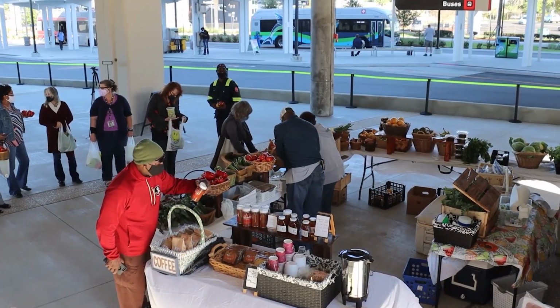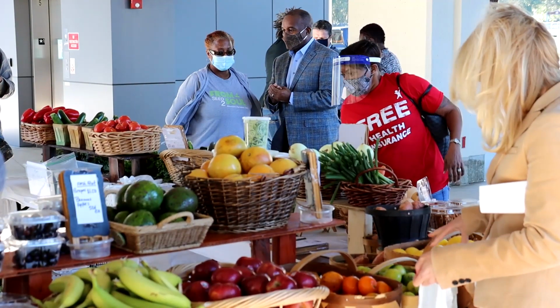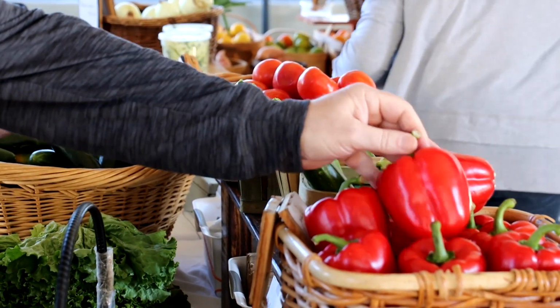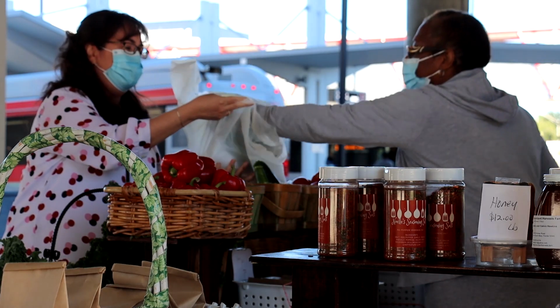Well, good news is that you have options, because every Friday the JRTC brings the farmers market to you. Beginning early in the morning and going all the way to 2 p.m., you can find a variety of locally sourced fruits and vegetables and even get a custom-made salad on the go.